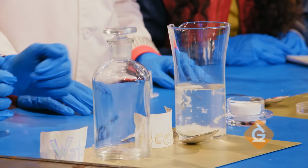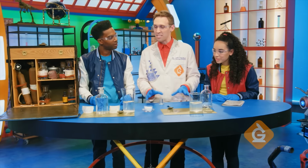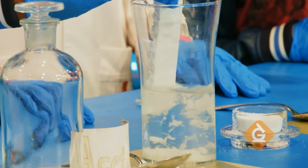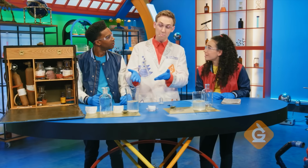Whoa, how'd that happen? Styrofoam is only 2% plastic, but 98% air. So the acetone softens the plastic and releases all the air. Once all the air is gone, all we're left with is a little bit of soft plastic.